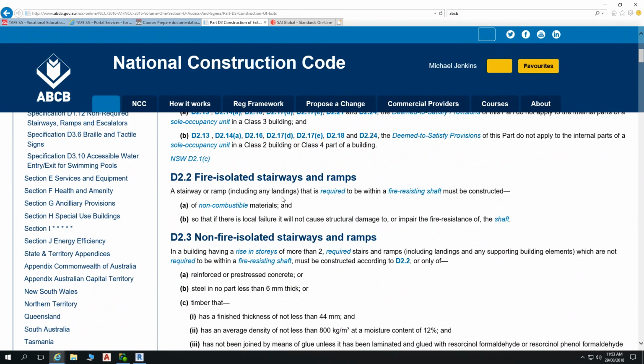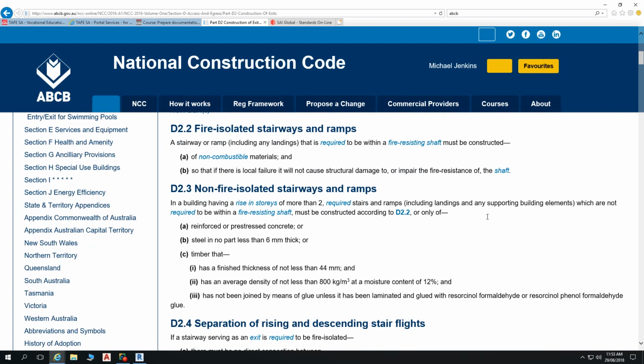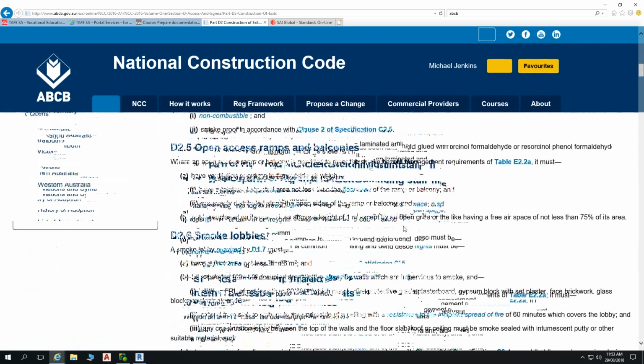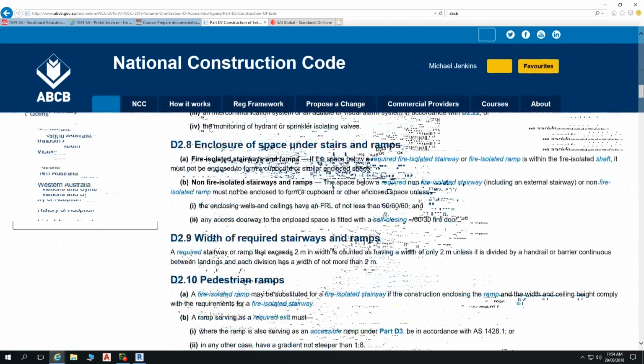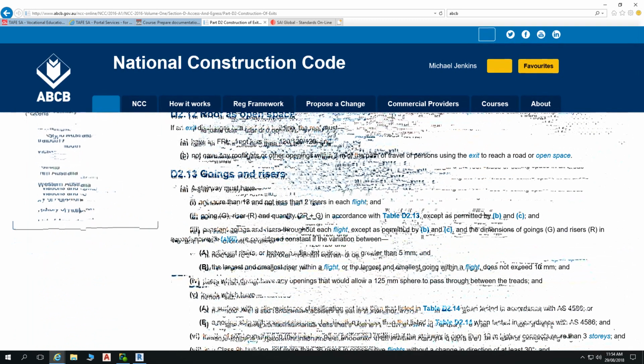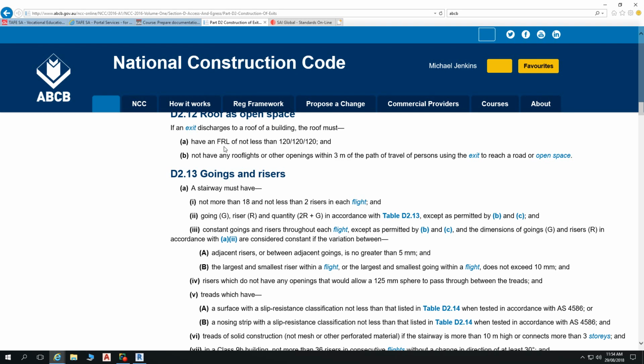A stairway or ramp that is required to be a fire resisting shaft should be constructed of non-combustible materials, so that if there is a local failure, it will not cause structural damage to or impair the fire resistance of the shaft. That should be fairly simple for us to meet. And then going further down, when we go designing stairs in accordance with the National Construction Code, we have to consider all of these aspects.